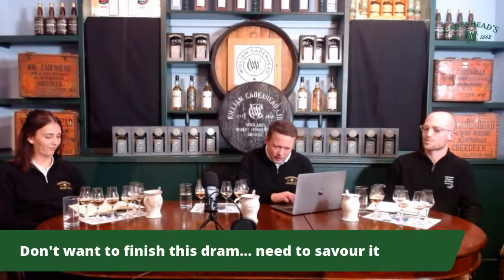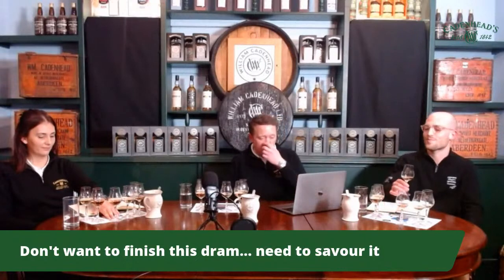We've had a few comments. Ray Master doesn't want to finish this dram, needs to savour it. A lot of people are commenting on how the sherry works well without being overpowering. And Andrew Rogan has described this as one of the drams of the week, which is pretty high praise given some of the drams that have been on show. I hope the Springbank team are hearing that.